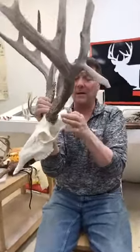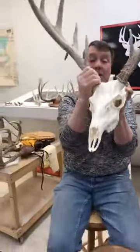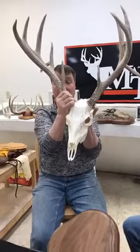It goes up into the cavity this way. Goes up in here, gravity holds it. You put it on the wall and it holds your skull at a real attractive position to show off the antlers.